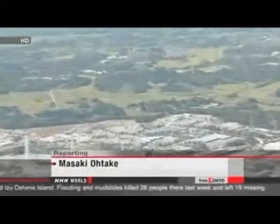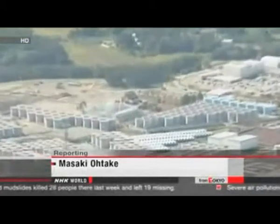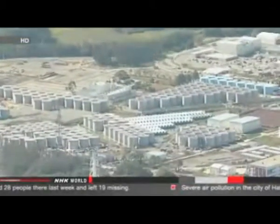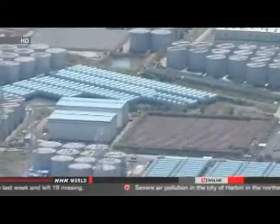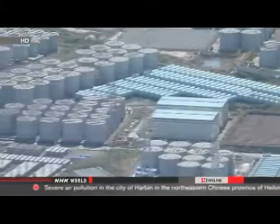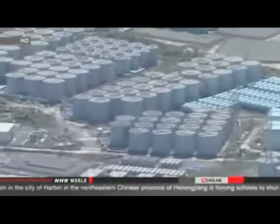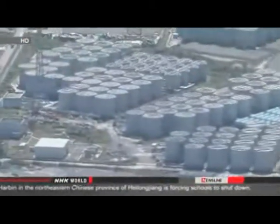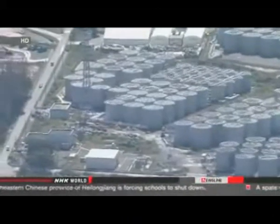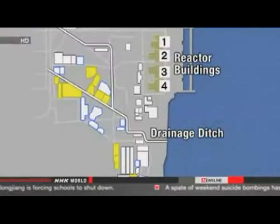Workers at Fukushima Daiichi have been struggling for months with leaks of contaminated water. Now they're dealing with another problem, rain. They saw a heavy downpour last week during a typhoon, and on Sunday, another storm brought more than 100 millimeters of rain. All that water built up inside barriers surrounding tanks that store contaminated water. Workers discovered it had flowed over the barriers at 11 spots.